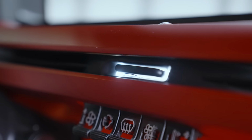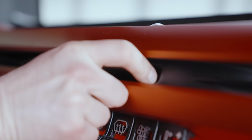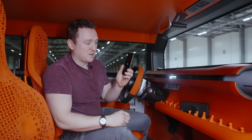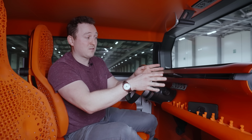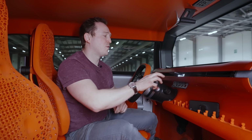Nice little design. Speaking of mobile phones, there is also a very handy little mobile phone slot here that only houses this phone. It doesn't house any other phone. So don't get too excited, but maybe this could be a preview of things to come from Citroen.